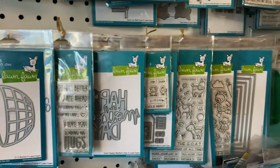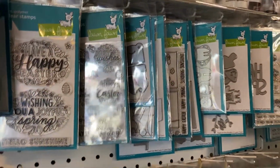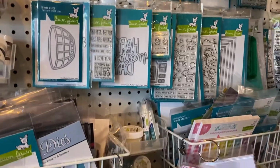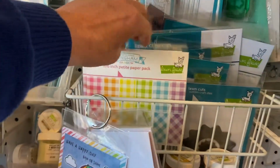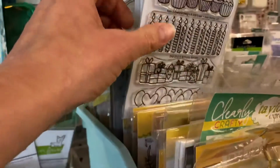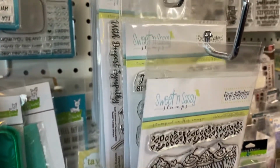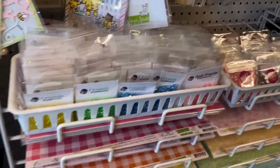You can see the sample cards sitting out, and you can ask Twyla any questions that you want while you're shopping. Ask her if she has stuff. Ask her what something is for. I wasn't asking questions because I was trying to stay focused on filming. Look at those, Sweet and Sassy. I'm not familiar with that brand.